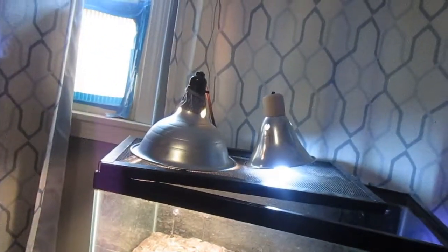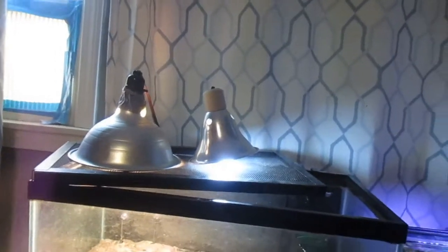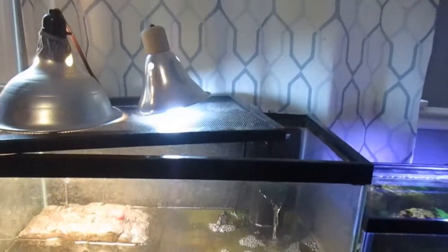So the first thing I'm going to do, I'm going to grab my bucket and work on the water change and then algae. I'm going to do a time lapse, but I'm also going to film how I do it. And then we're going to work on some other stuff. So I'll see you guys once I get the bucket.